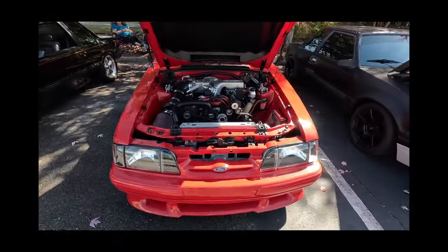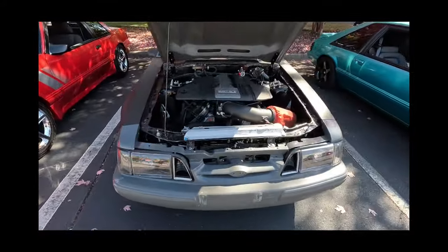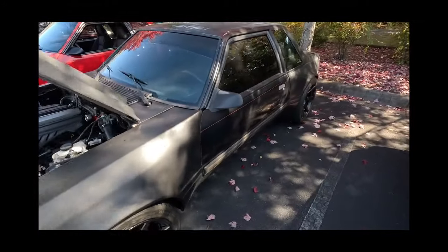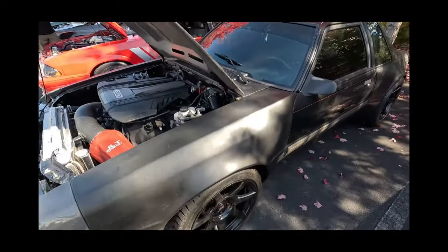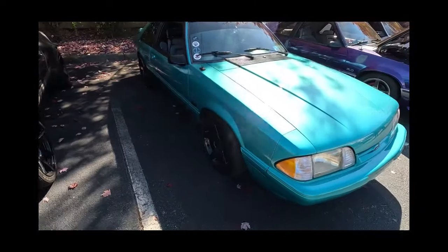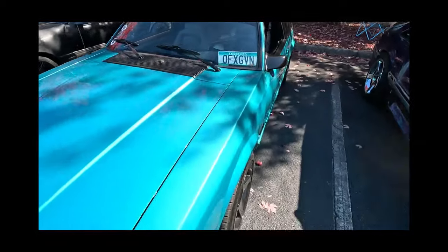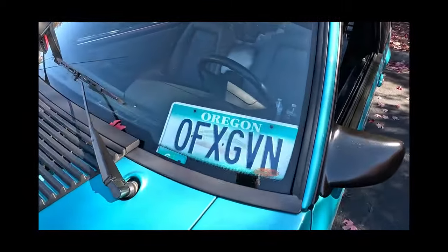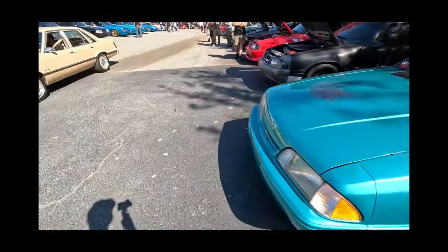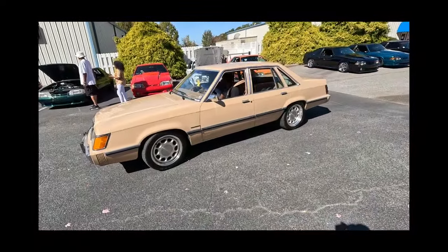And a Saleen coupe. Wide body, Coyote swap. No, this is a straight up legit track car. Love the Calypso on this bad boy. Much more than it's clean.